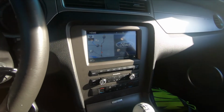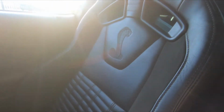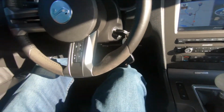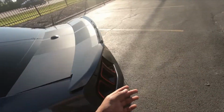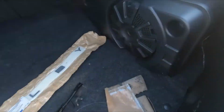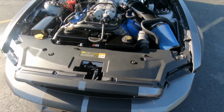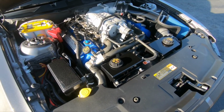So right here you have your nav. Pretty neat. Your Recaro seats that I just mentioned. You have to actually go to the trunk to see the Shaker audio system. People end up taking that if they add an ice truck. Right here, that's the Shaker system, a $1,300 option.